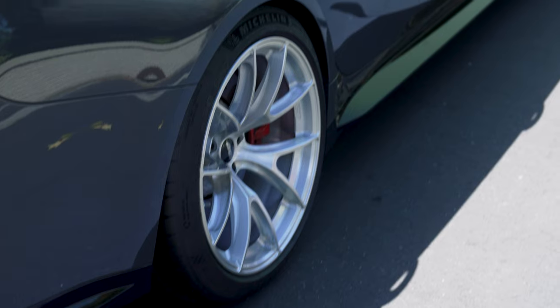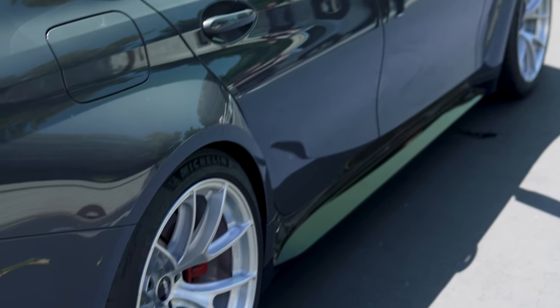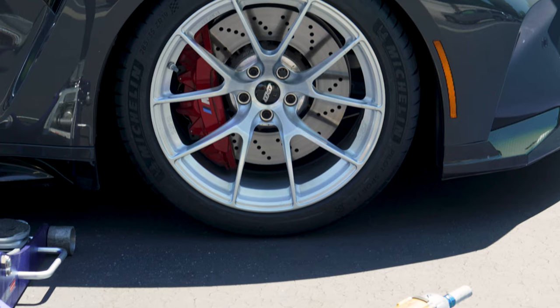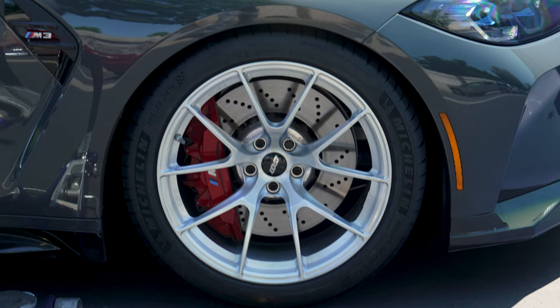We here at Apex, and part of what my main job is, we cater a wheel specifically for your car. So this 991 GT3 fitment is center lock, designed for the GT3. The offsets and width are catered to the GT3, and it'll support an OEM center cap depending on the vehicle.